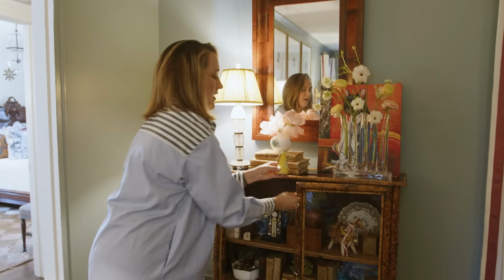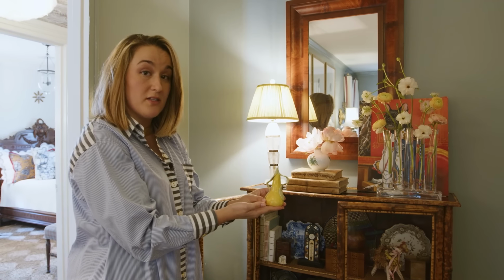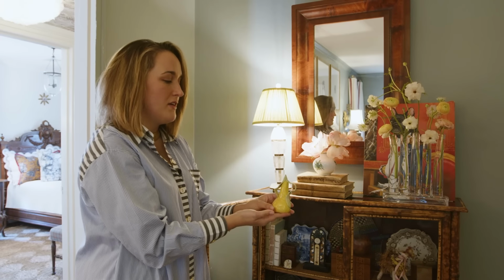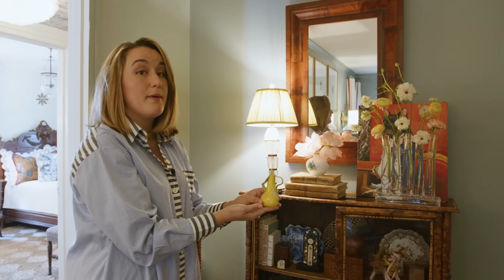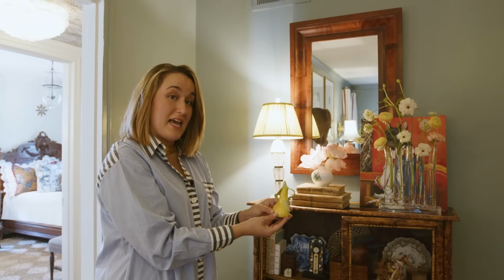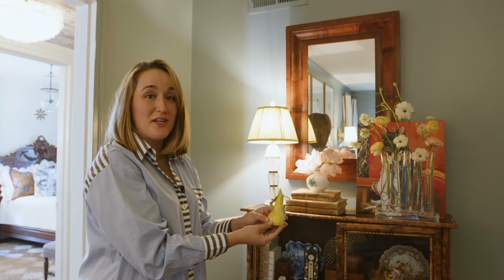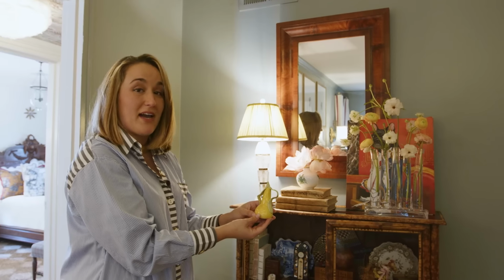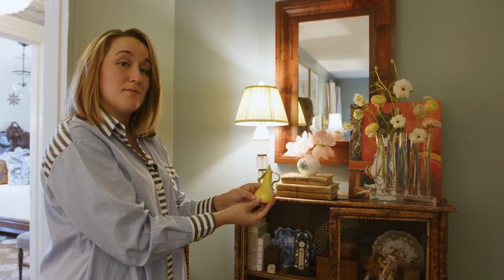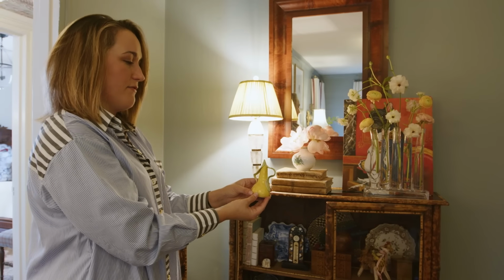is this little pear. When I was 6, my mom's best friend started a company where she would make porcelain fruits and flowers, and I thought that I could make my pear look exactly like hers. It's definitely not the same, but it's a great memory I have of being in her studio and the time I got to spend with her. So it's my little 6-year-old hands that made this little sucker, and I just love it. It's a great little memory of my childhood.